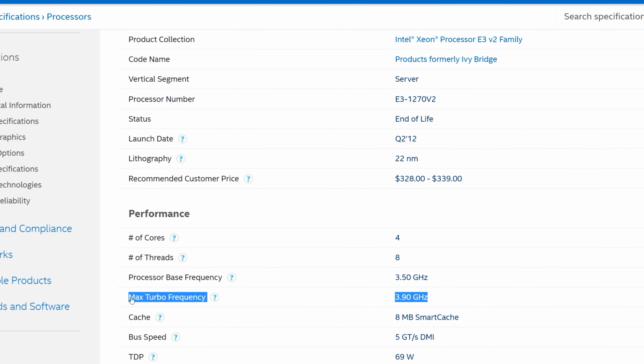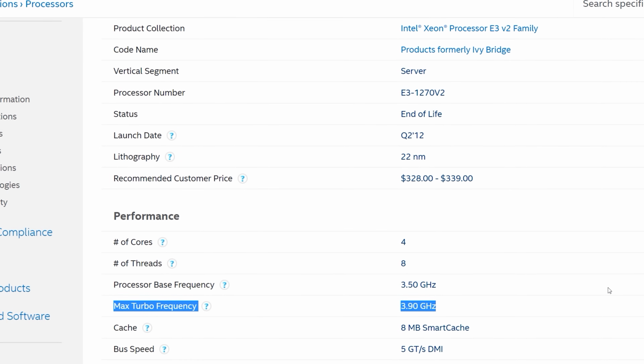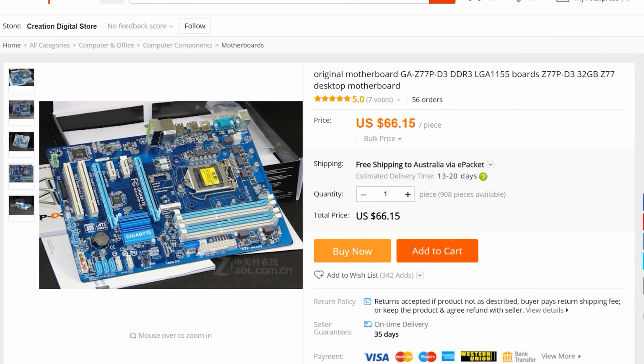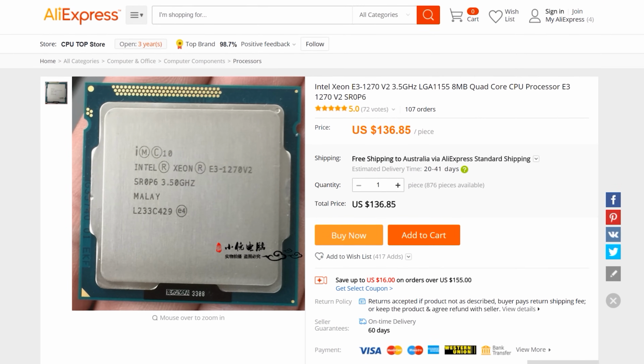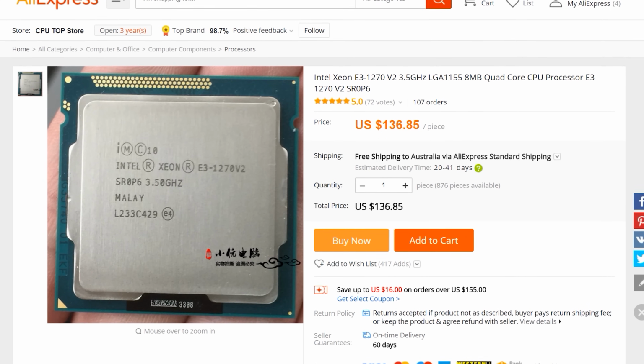Now if you get a good Z77 motherboard, you'll be able to put this CPU straight in and get 3.9 gigahertz on all cores. Also, this CPU will work on Z68 and even H61 motherboards, I believe, but you may need a BIOS update in order for it to work properly. I do recommend getting a Z77 or a B75 motherboard, and this CPU will be extremely good value at $130. So it is the most expensive CPU on today's list, but it is very relevant, especially if you want something that will play really well in today's games, utilize inexpensive DDR3 memory, and also utilize an inexpensive motherboard.